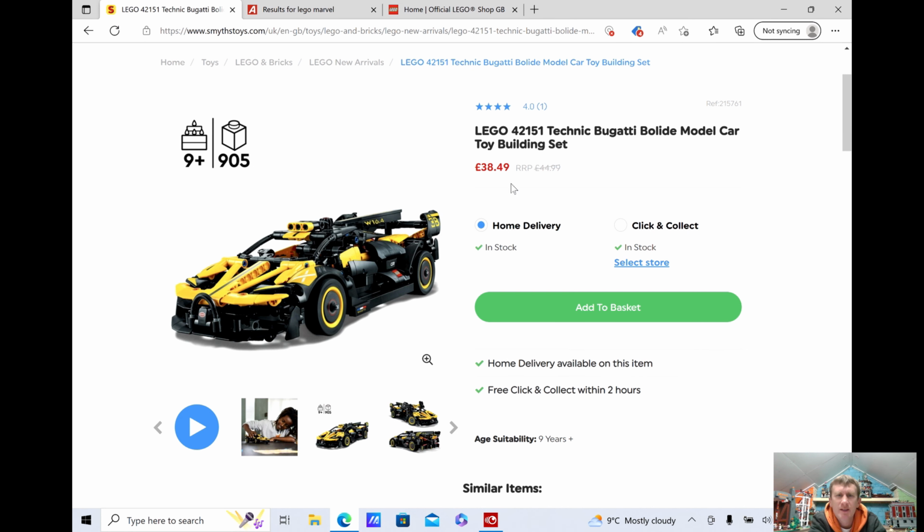905 pieces, 38.49. I like the colour, and it's a W16.4, so it's a big engine on that. I would imagine the engine moves up and down as well. Something that I would never get just because I don't have any space to display it whatsoever.